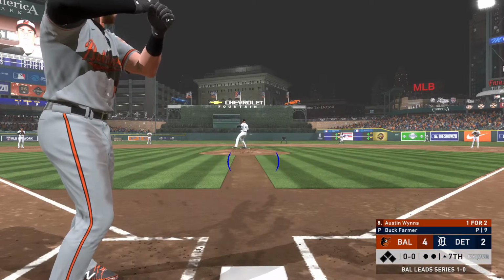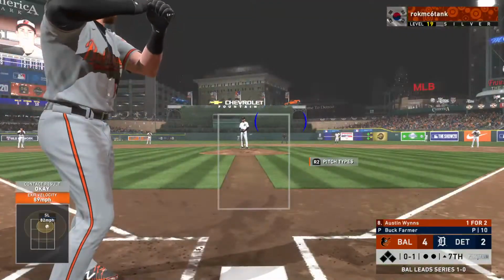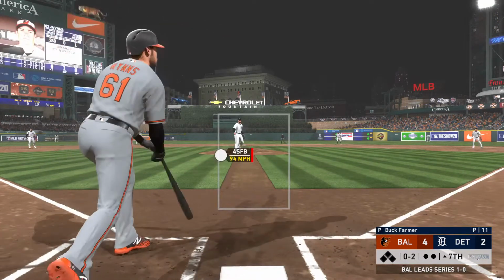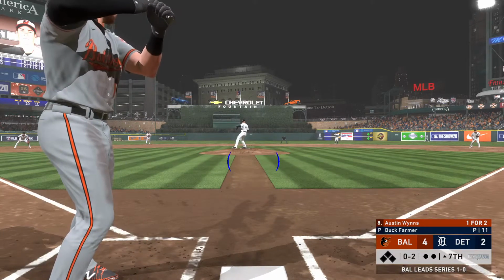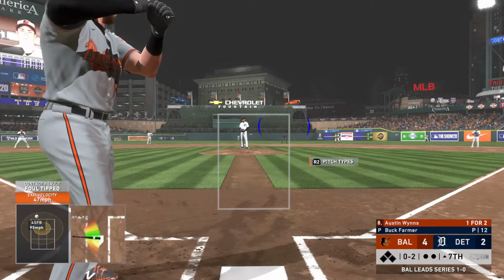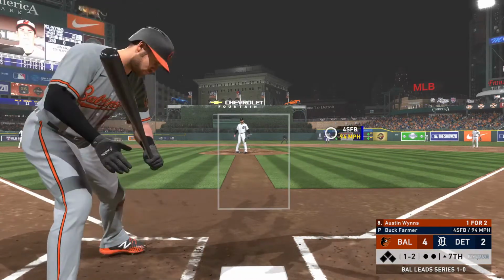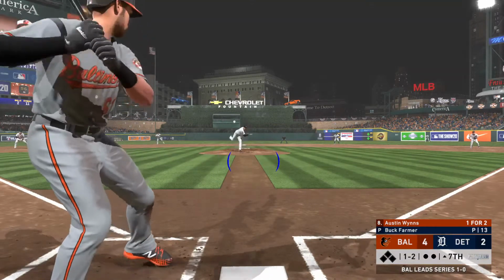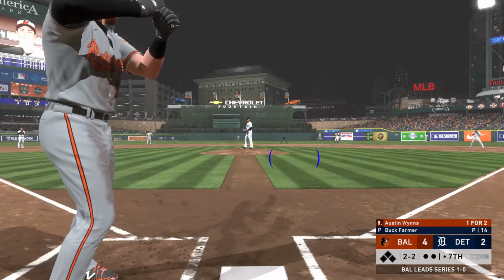First delivery to him on the way. Now a ball lined to the left side, but foul. Into the windup. Here comes the 0-1. I got to count 1 and 2. And he'll try to get him fishing there, but he won't offer in the dirt, and it's back to even at 2 and 2.